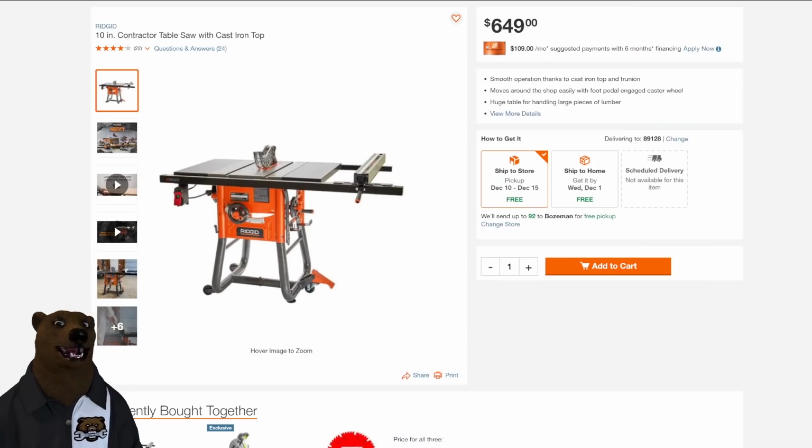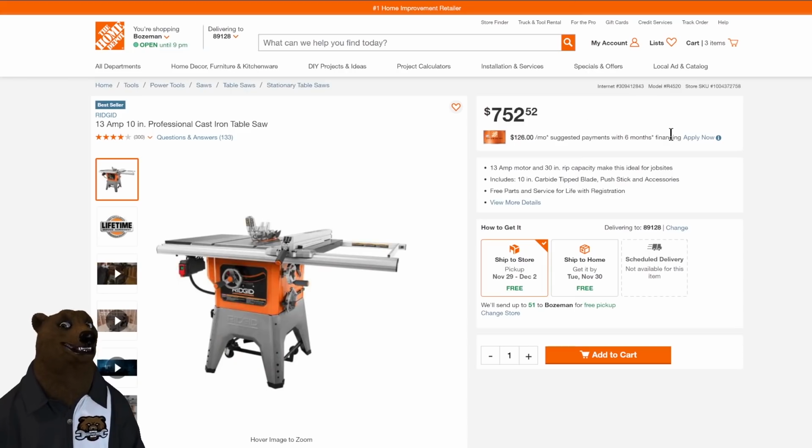Anyway, the point of the matter is, the old Ridgid saw in this category was this one, $752. Good grief. Well, guess what? This is the unicorn price I was talking about in store before. This is going to be your mileage may vary. I can't guarantee you're going to get it. That's why it's called deal hunting, not deal getting.